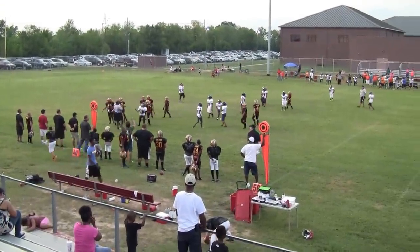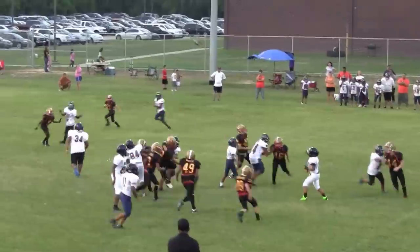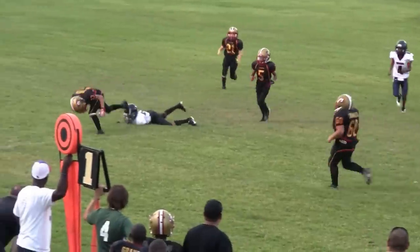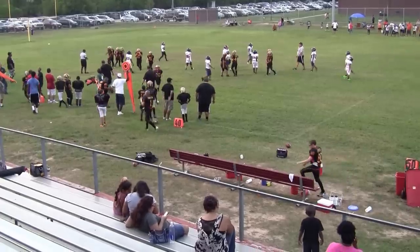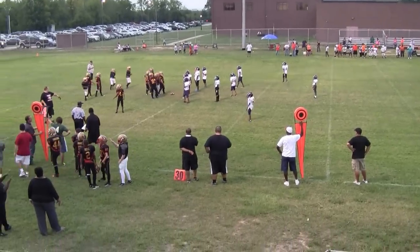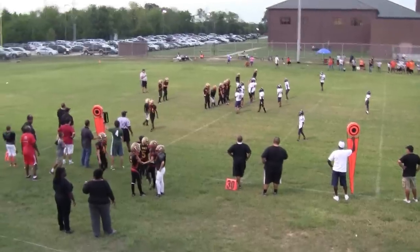That looks like it's a first down. First and 10 at the line 47. That's an interception. It's gonna make it Lions ball. Looks like they're gonna have it on about their own 23 or 24. First and 10 at the line 24. Lions leading 20-6.